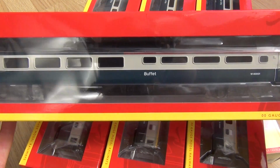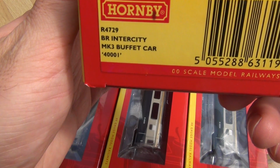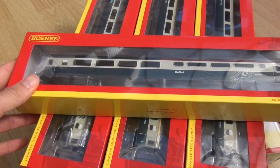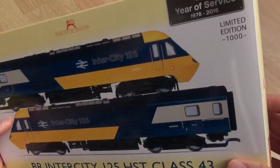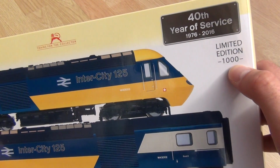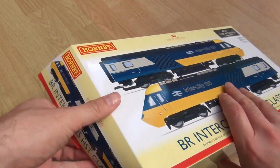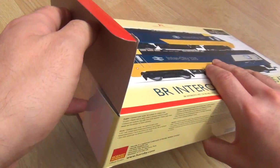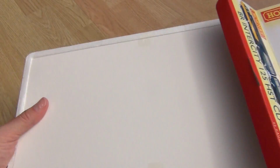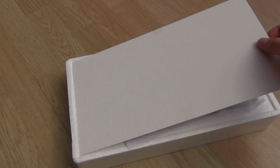So we've got the buffet coach here, which really does complete the set. And that is number 40001, and it's the Mark III buffet car. So, there we go. Well, the box is lovely, and it says 40th year of service, 76 to 2016, limited edition, there's only 1,000 of these, but what's going to be really interesting is to open it up and find out what's inside. So it's the same packaging that they used 7 years ago, this sort of polystyrene tray, nothing else in the box, just lift this off.